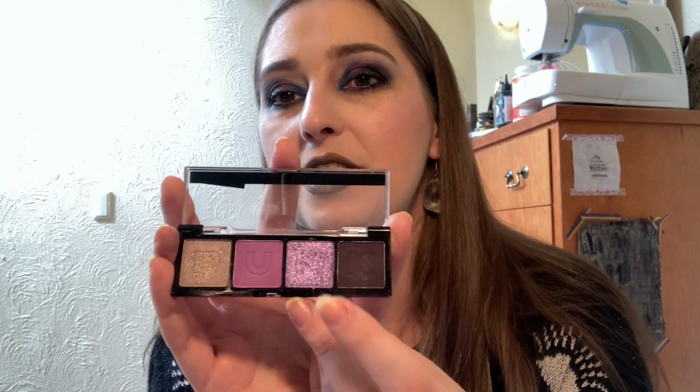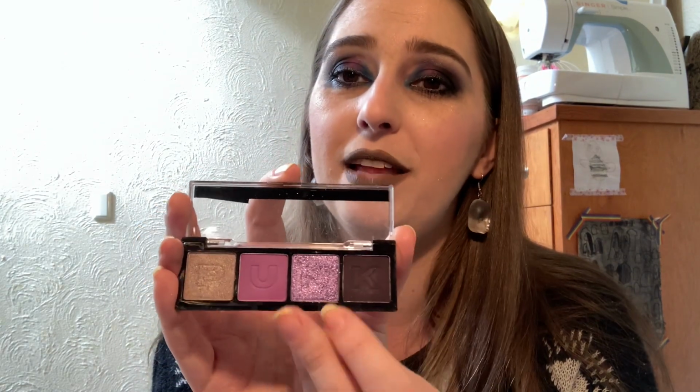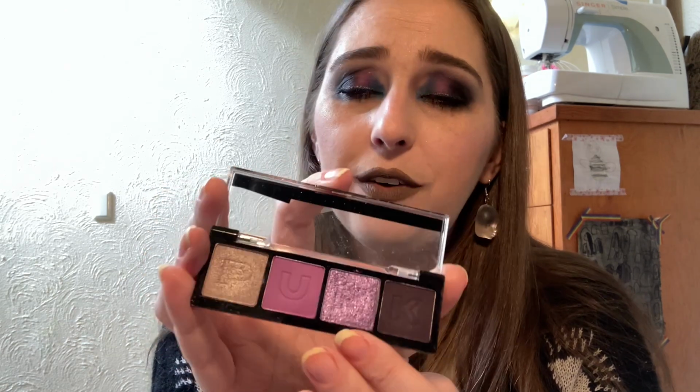This satin here isn't too much to write home about. This shimmer here is pretty awesome. And then these two here are just fantastic. So when you find these stateside, I think they're like $3 or something. They're similarly priced to the e.l.f. quads. I like these better. Just going to be honest, I like these better. The color stories speak to me more, and they're so tiny. I thought, oh, this is going to be perfect to travel with, and then I didn't end up using it at all.